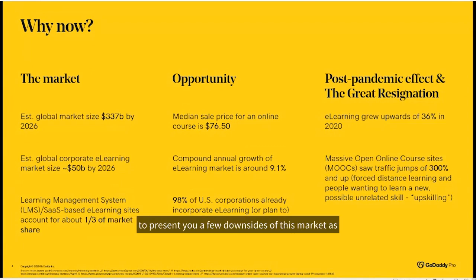I'm going to present you a few downsides of this market as well, but just on the surface, it's a really good opportunity, and a lot of people are wanting to take advantage of it for various reasons, not just K-12, but also business and corporate upskilling, career changes, things like that. So if you are selling the service of building sites to other people, it's also increasing the market opportunity for you there as well, because a lot of people are not going to know how to create their own sites for this purpose.